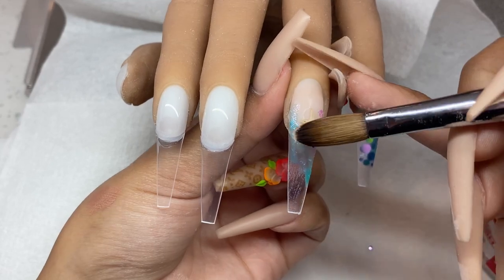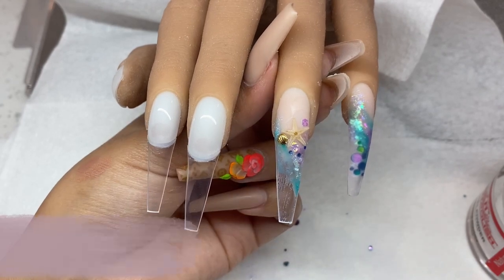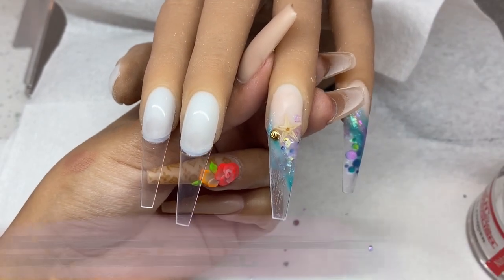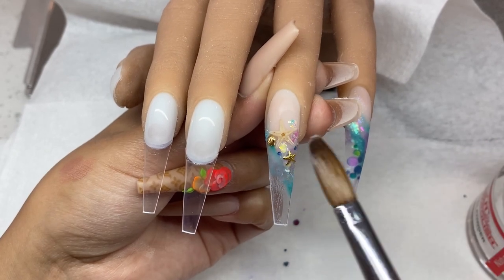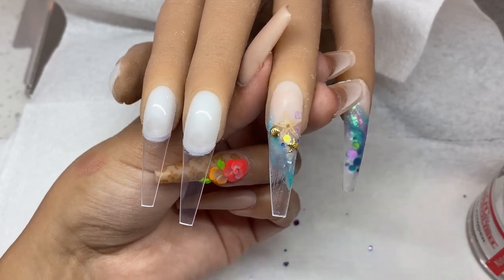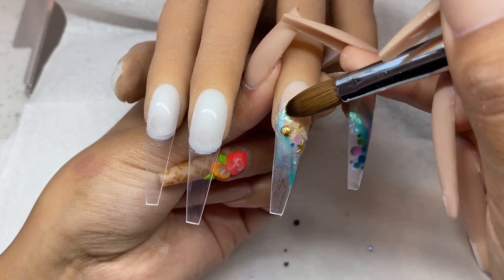And then here I'm just placing the tiniest amount of clear acrylic and applying these little gold embellishments that are from Profiles Backstage. I'm also going to be using them on top of the nail when I'm done, but you can encapsulate these. You just have to make sure that you are working on a very flat surface so the nail doesn't become extremely bulky at the end when you encapsulate.